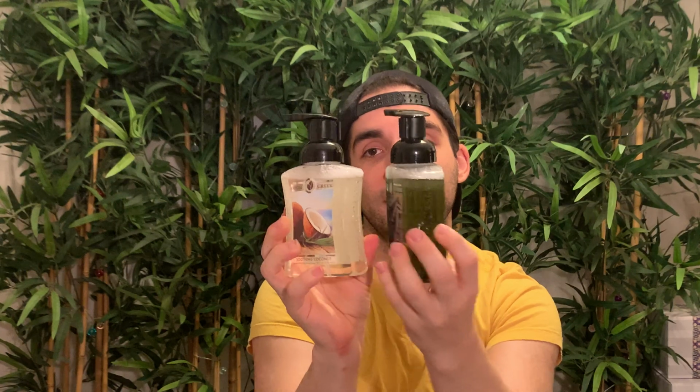So we're going to start with, I picked up two of their hand soaps. They come in this kind of liquid bottle. You can kind of see that it's a little foamy at the top. They are called Gentle Foaming Hand Soaps. I picked them up in Soothing Coconut and in Burlwood and Oak.